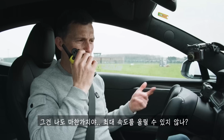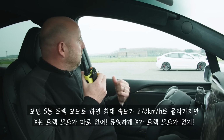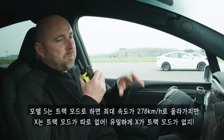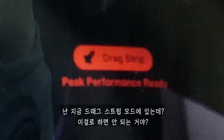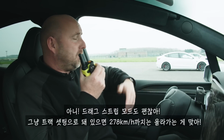I did the same. Can't you increase the top speed a little bit? If you engage track mode on the Model S, it should increase the top speed to 173 miles per hour, but I don't have track mode in the X. It's the only one here that does not have track mode. I'm in drag strip mode. Do I need to come out of that? No, drag strip mode's fine. As long as you're in track mode, it in theory should go to over 170.